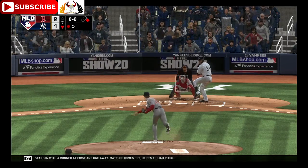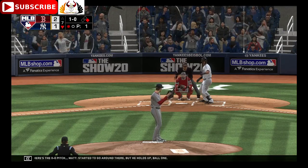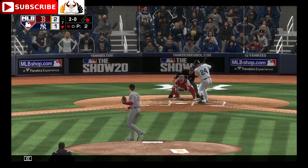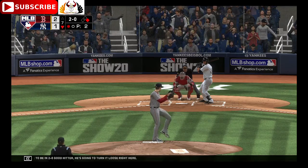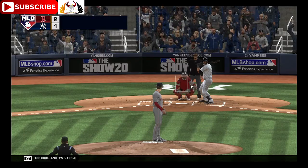He comes set. Here's the 0-0 pitch. Started to go around there, but he holds up ball 1. And this is just off the outside corner, ball 2. Well, this is a spot you'd like to be in. 2-0, good hitter. He's going to turn it loose right here. Too high, and it's 3-0.